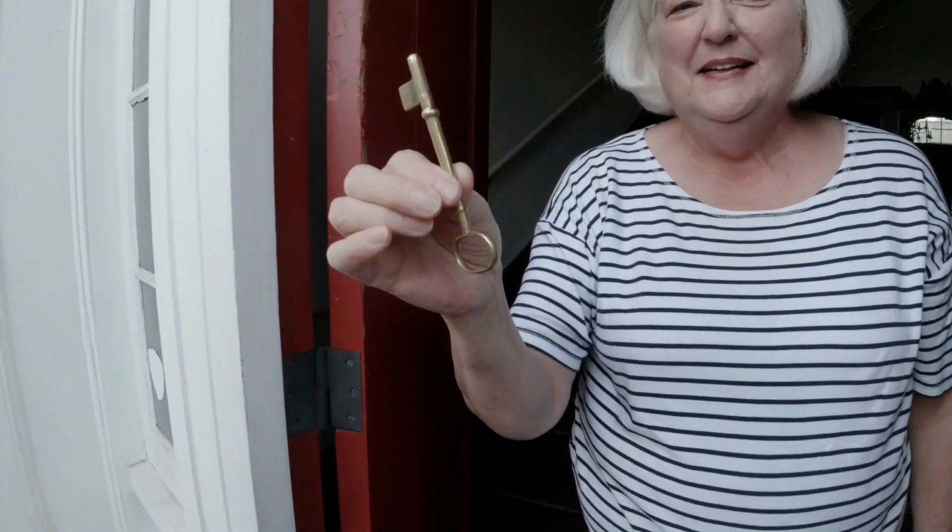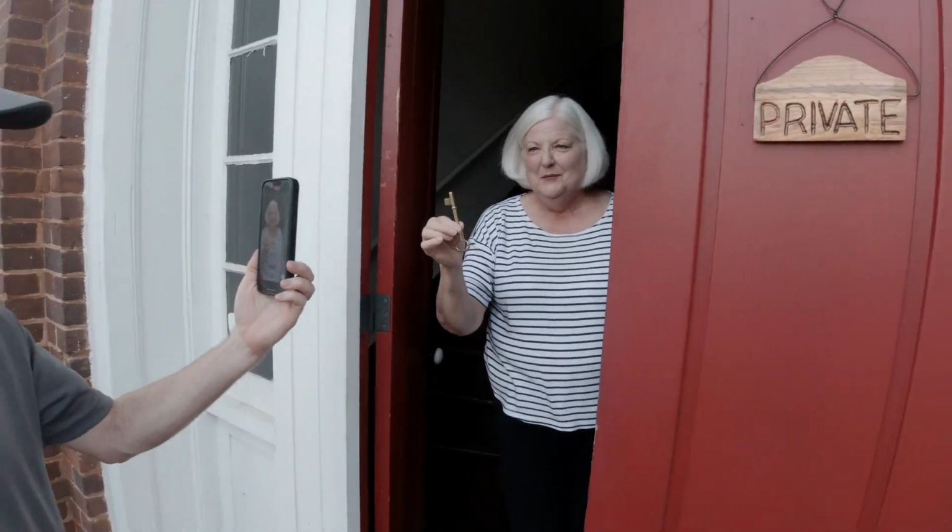This is the actual key. Is that the original key? That looked pretty original. It's pretty original.